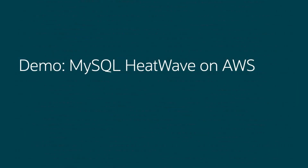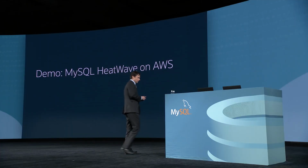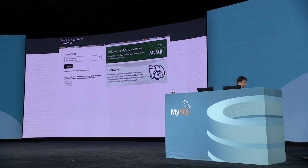I'd like to invite Nipun back on the stage for one more demo. Thank you, Edward. What I'm now going to show you is how to provision a MySQL HeatWave instance in AWS, what the latency of accessing this service within AWS is, and how you can efficiently move data stored in an Aurora or RDS instance to MySQL HeatWave.